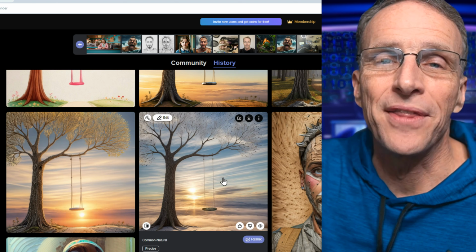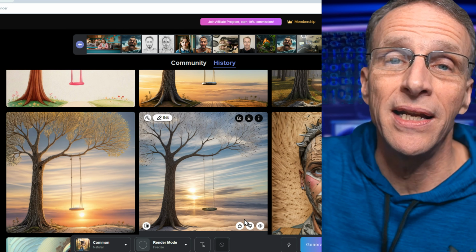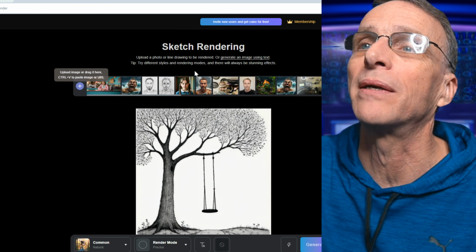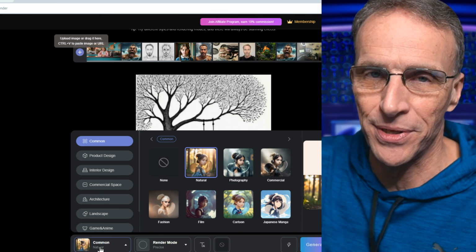One of the ways I can show you how this works is to simply remix any one of these. So if you click remix on an image, it's going to bring you back to the original state that that image was created so that you can tweak any of the parameters. So you'll see up here that it brought back my image and the render mode that I had chosen for that particular run of it.